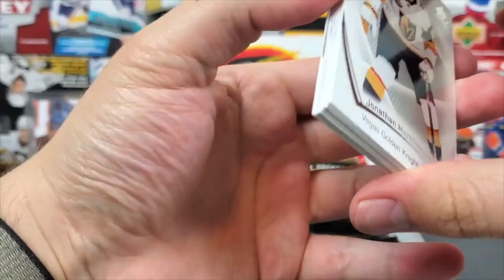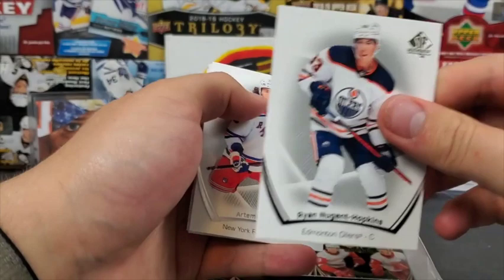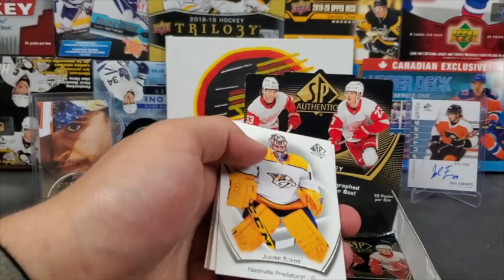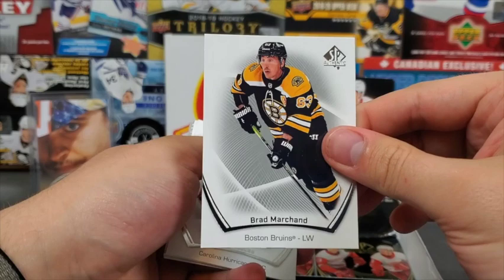The Nuge, he hit 100 points. So this is the first time since the 90s that three players hit 100 points. So that's pretty cool. It was pretty cool to see this season. Artemi Panarin. UC. We will not name this player because he shall not be named.